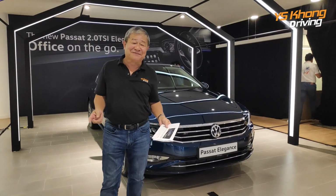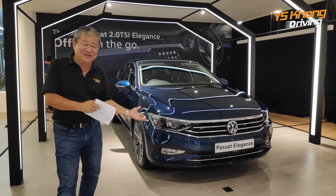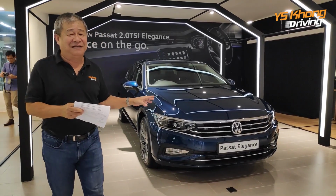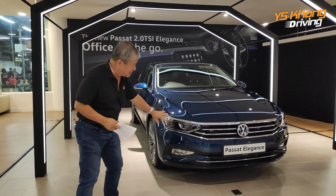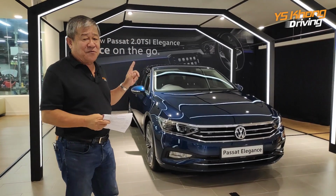Hi, good evening. Welcome to YS Kong Driving. We have the latest iteration of the Volkswagen Passat. Now, this is built along the lines of the previous one and is exactly the same dimensions, more or less, except for a bit of changes here and there. But the key item here is a new engine.